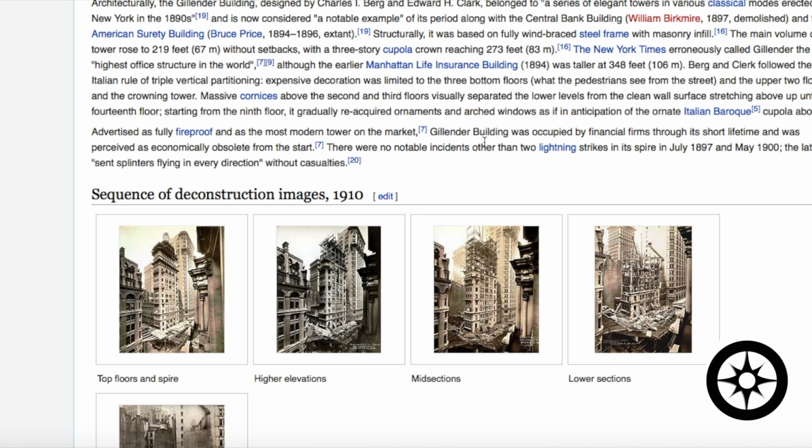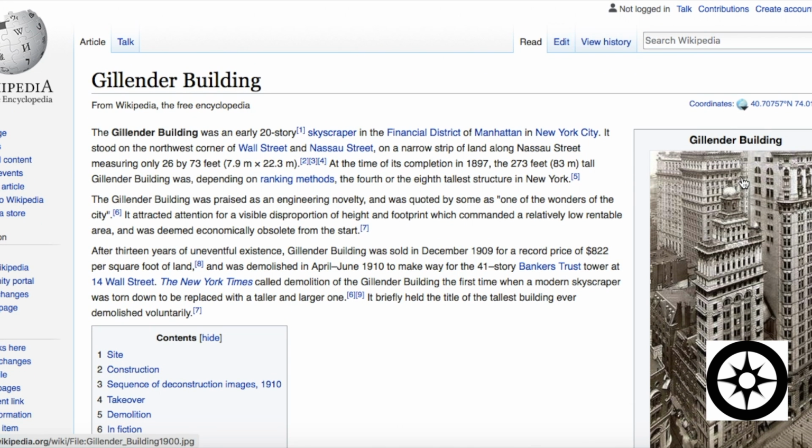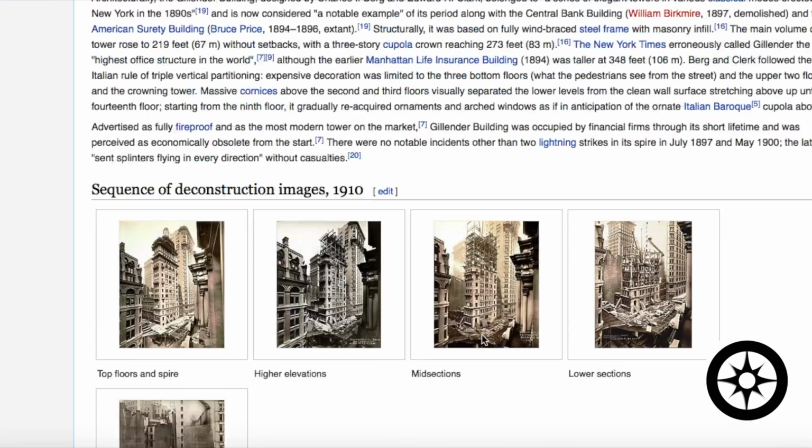It was occupied by several financial firms through its short lifetime and was perceived as economically obsolete from the start. There were no notable incidents other than 2 lightning strikes in its spires in 1897 and May of 1900. Now, demolition began in 1910. So again, let's run this over again. The building is completed in 1897.